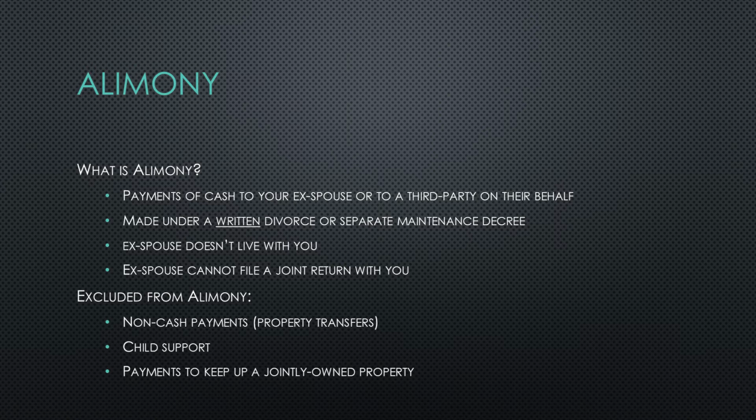Non-cash payments or property transfers, such as the transfer of ownership of a house or a car or a piece of property, are excluded from income or are treated as gifts and are not alimony. If you're required to pay both child support and alimony, any payments you make are treated first as child support, which is not deductible. And if you jointly own a piece of property and you make payments to maintain that property, those payments are not considered alimony either.